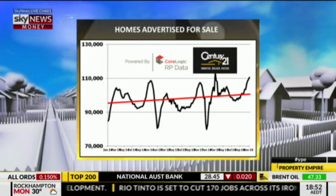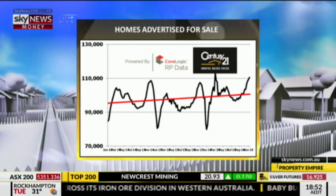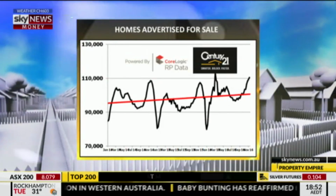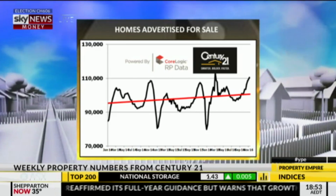Yes, normally it slows down coming up to Christmas time, but we're still getting that slow increase each week. It's been only a small incremental increase. This week is 0.96% increase over this time last week.